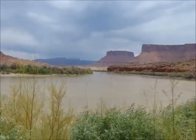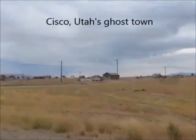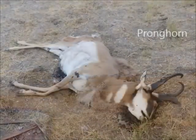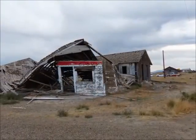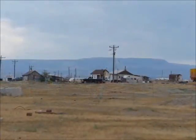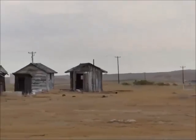Looks like rain. We have to get going. We're heading to Utah's most famous ghost town. As we enter the town, we're greeted by a dead pronghorn. That's not good. They say ghosts inhabit the town, and you can hear voices. It's a spooky place.